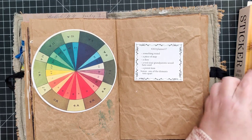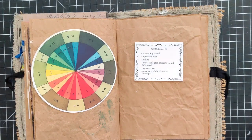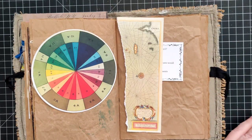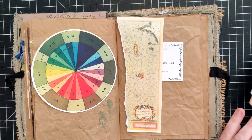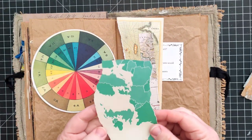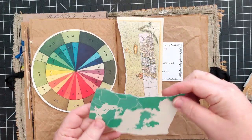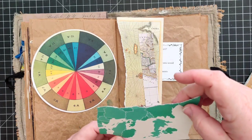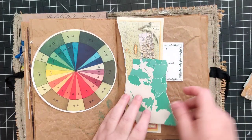Okay, so number two, a piece of map. I got a couple of options. So I've got pieces of maps. I went through my scraps bundle, you know, all my scraps. So, these are just various pieces of maps. I think this is the right way. Yeah, that has to be the right way.